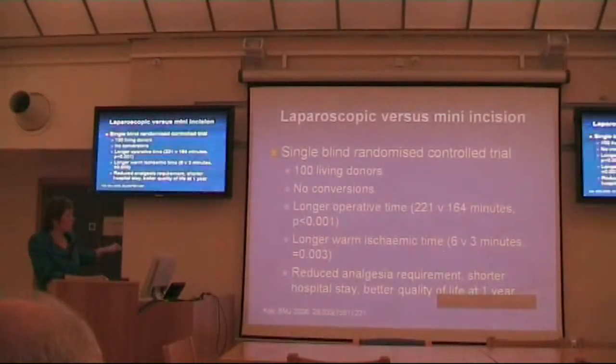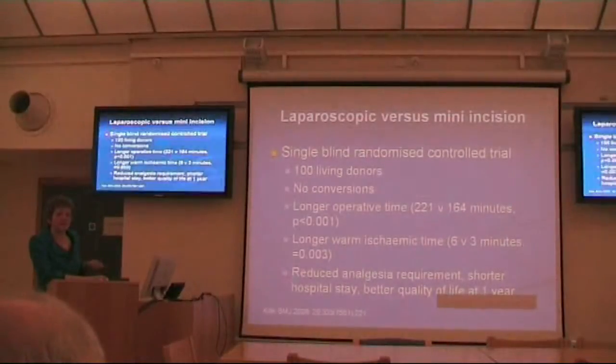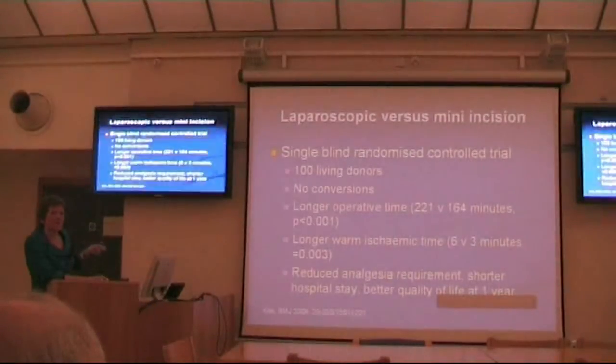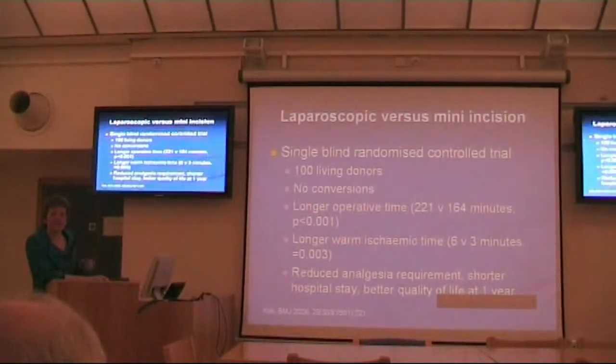And I know that these results have been repeated or endorsed by Professor Mickelson's recent publication last week, which I don't have a copy of, Professor Bradley did yesterday. So I think the thing that interests me about the laparoscopic donor nephrectomy story is that I can't help but feel that the results of the trials are coming out once the practice has already been established and accepted as a good way of managing these patients.